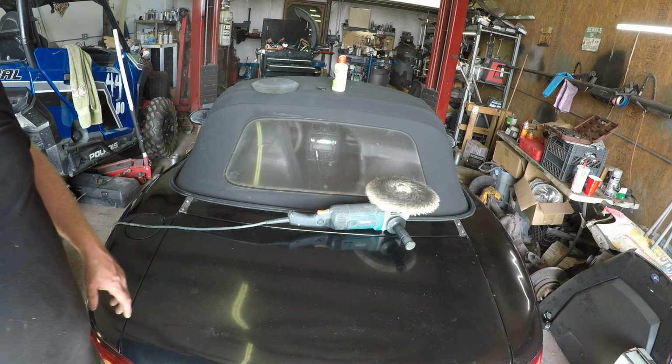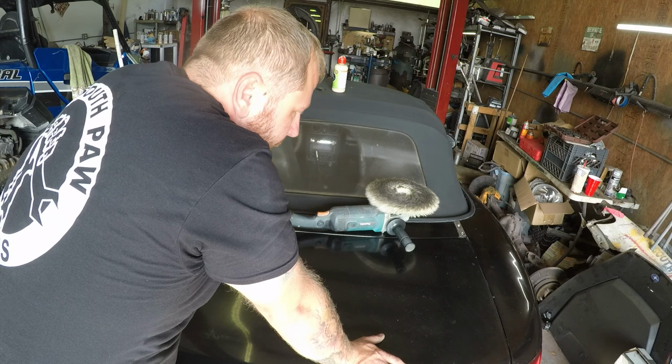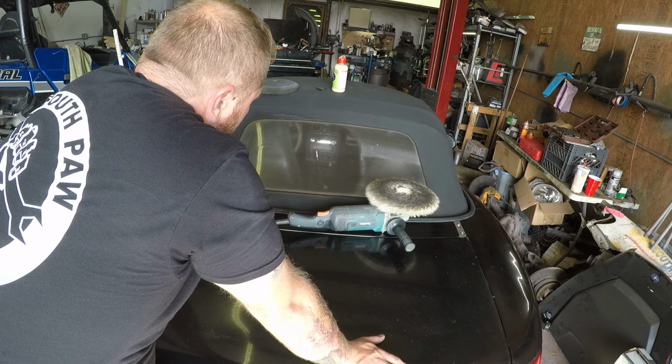I also wish I had this little tiny buffer. It's about this big. That would be great for this, but my neighbor has it. So yeah, I need to climb in there and be more proficient about it.